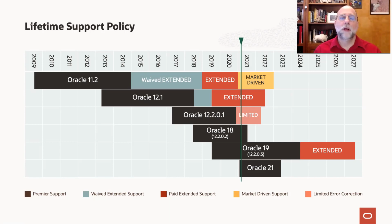Now, we accumulated quite a customer base on 12.2.0.1, which was kind of unexpected, being that it was the first version in our 12.2 release family. And because we have such a high customer base on it, we did add a couple of years of limited error correction support onto its initial 3-year support period. But even there, you're in the waning days of that support period, and you really need to be thinking about migrating to a release that will have support into your past mid-2022.